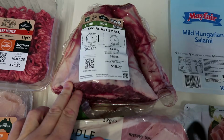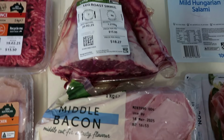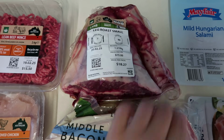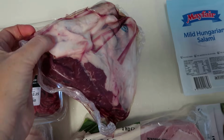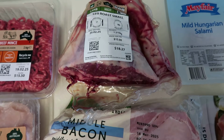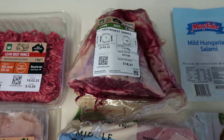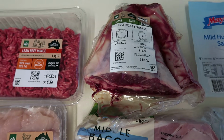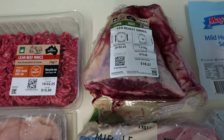We're having a lamb roast this week, and look at the size of it for $18.27. And I always laugh at this thing here where it says the serving sizes. Like, the servings on it says seven serves per lamb, and we know how much it shrinks as well. But this time I got a shank with it, so the kids will fight over that. But yeah, it's still $15 a kilo. But you know, what do you do?